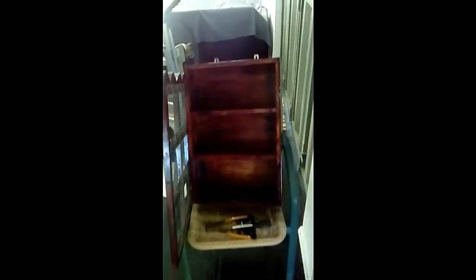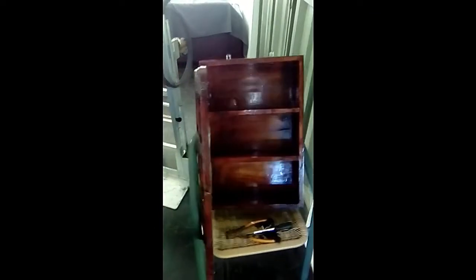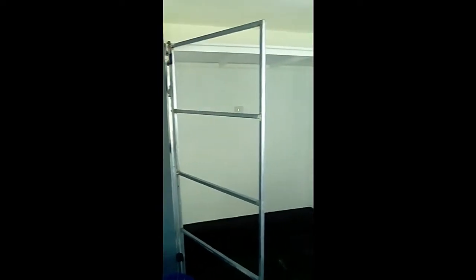So Marsha's father's wooden pillowcase or cabinet or whatever you want to call it has been stained and sealed and not fully put back together, but tomorrow I'll handle that and we'll hang it up. So that's the frames for the fridge and freezer storage door fabricated. We just need to get better hinges and put up the lattice work. That way that'll be done.